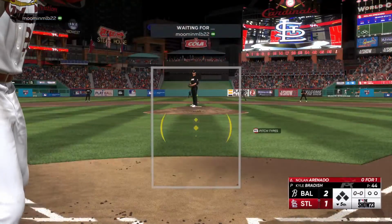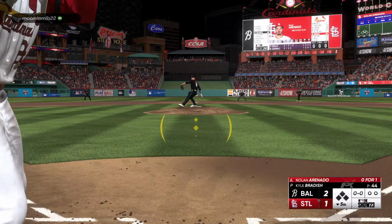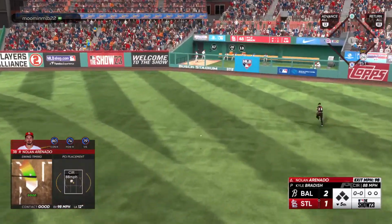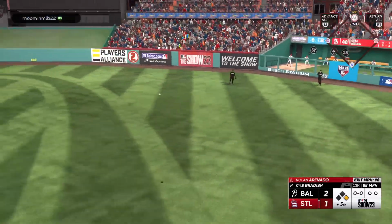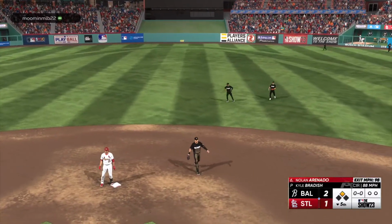Back here at Busch Stadium, bottom of the inning. Here's Nolan Arenado. Hammered on the line, base hit. Safe at second with nobody out, and he represents the tying run.